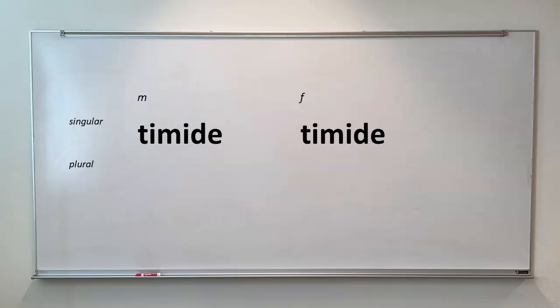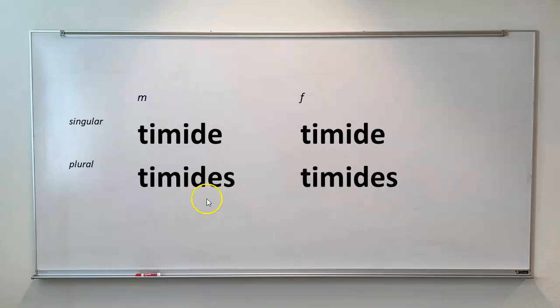For the plural, remember that the general rule is to add an S. And when I say general, that means it's going to work for most adjectives. There are some exceptions, which we'll learn later on down the road. So, masculine plural, just add an S: timides. And then finally, feminine plural. Remember to get the feminine plural, you add an S to the feminine singular form, and you have timides. So it's the same since the masculine and feminine are the same. So we only have two forms here. We have timide and timides. Notice the pronunciation is all the same.